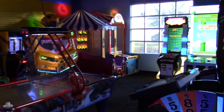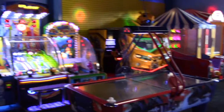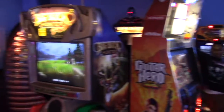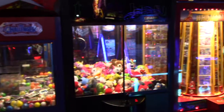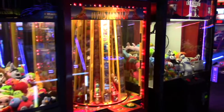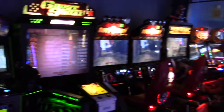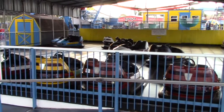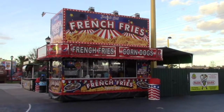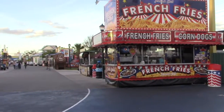Lots of traditional ride-style games. Other arcade classics. The coin pusher. Various claw machines. You got skee ball and basketball. You can win tickets. And other various types of arcade classics. We also got bumper cars. Other days you have other concessions open. Being as this is a Monday, a lot of the extra stuff is not open because it's not busy enough.